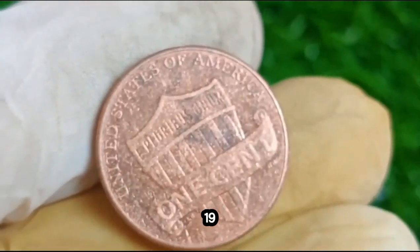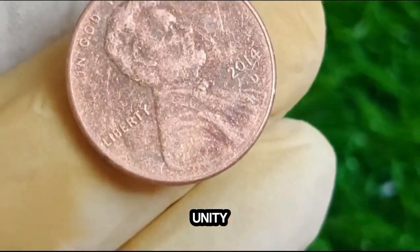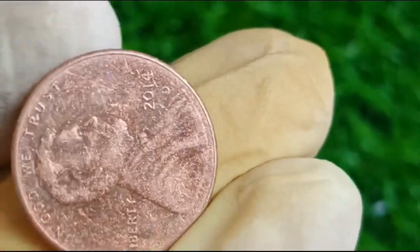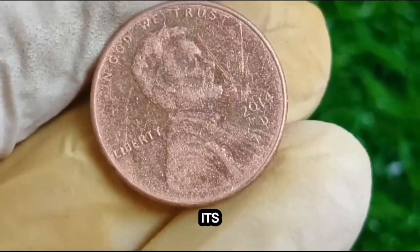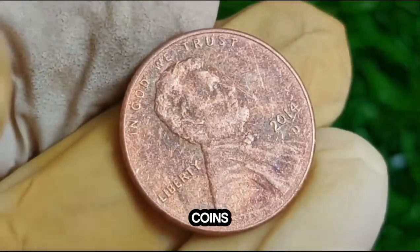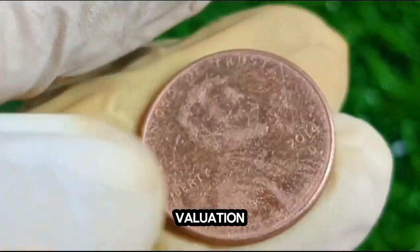pennies since 1909. On the reverse side, you'll find the Union Shield, symbolizing national unity. But there's a twist: this isn't your everyday penny. Among the millions of 2014 pennies minted, there's one coin that stands out. Its rarity, history, and a unique error make it one of the most sought-after coins in the world of numismatics. So, what's the secret behind the $14 million valuation?